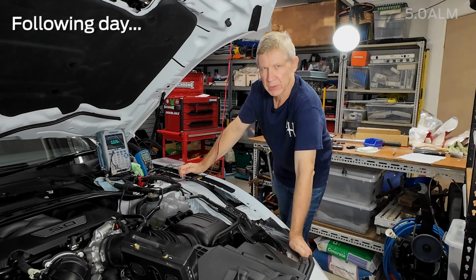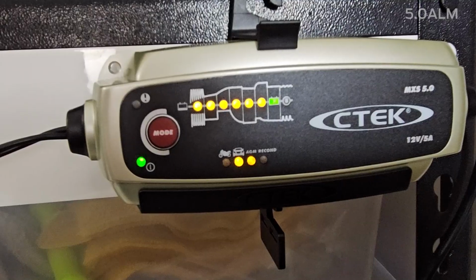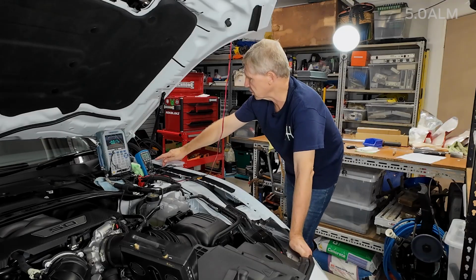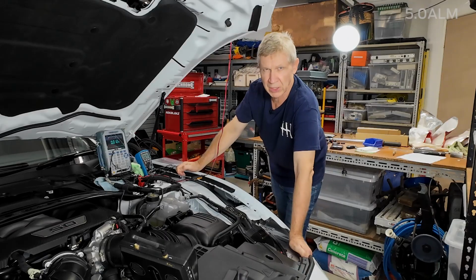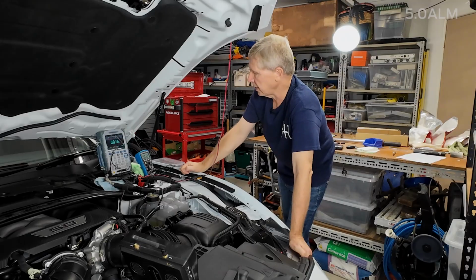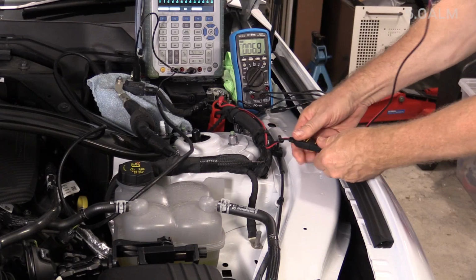It's been about 16 hours since the CTEK was hooked up. It does take quite some time for it to get up to stage 7 of its charge routine, and as we can see, the charge current has fallen away to not much at all. It's about 20, 30 milliamps as it's charged the battery up. So what I'm going to do now is disconnect all of this. I'll return it to normal, and I'll just measure the battery volts, see where it's sitting at.